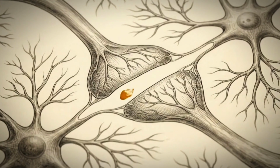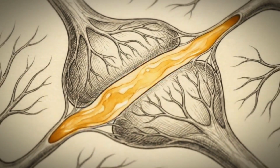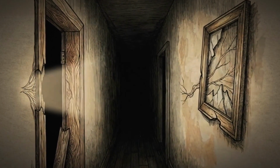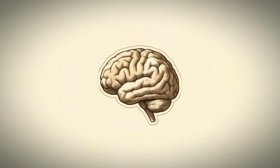The answer is a highly advanced biological buffering system that works behind the scenes to smooth over the constant interruptions. Without this buffer, we would lose our sense of spatial continuity. Navigating a room would feel like trying to find your way in a dark house using only a flickering, failing flashlight.